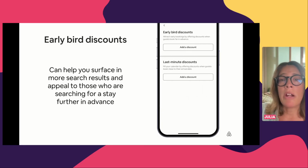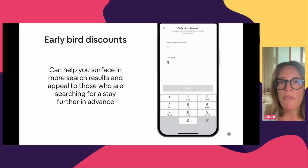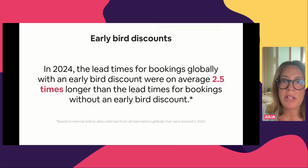The discount can be a great tool to help encourage guests to book while allowing you to build a healthy forward looking occupancy. And in 2024, the lead times for bookings globally with an early bird discount were on average 2.5 times longer than the lead times for bookings without an early bird discount. So if you're looking to build that forward looking occupancy, maybe especially in your slower seasons, something to really look into and consider.